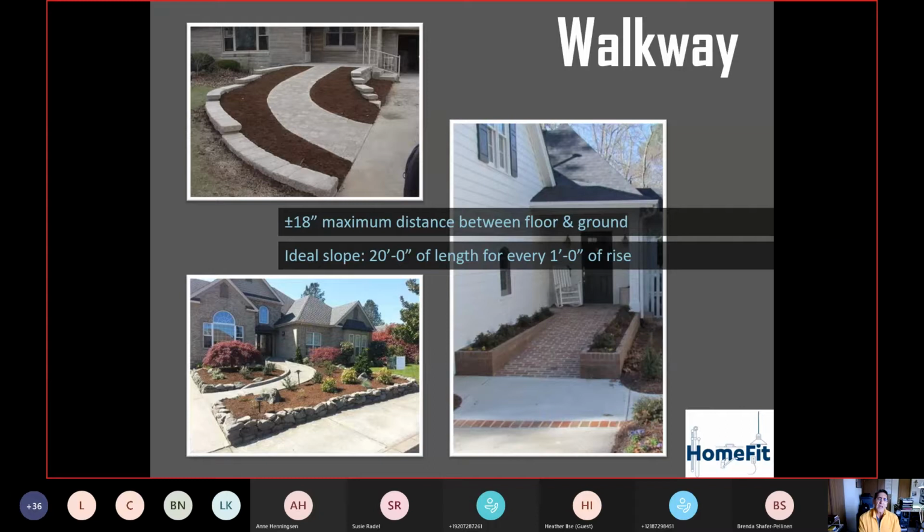So the first way is to see if we can go with a walkway. A walkway is basically a sidewalk with a gentle slope up to the front door. If you've got, I would say, up to 18 inches from your floor to grade level, that is where you can incorporate a walkway. Ideally, the slope or pitch is for every 1 foot of rise, you go back 20 feet. So for an 18-inch rise maximum, you would need about 30 feet of run to make that a comfortable walkway.